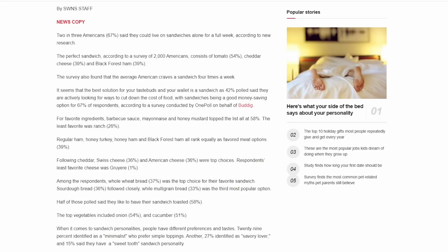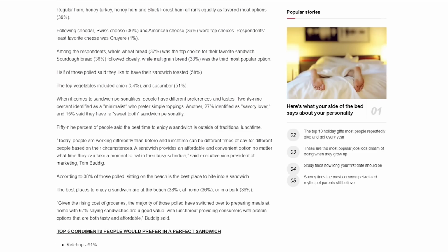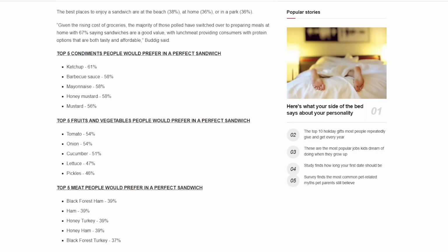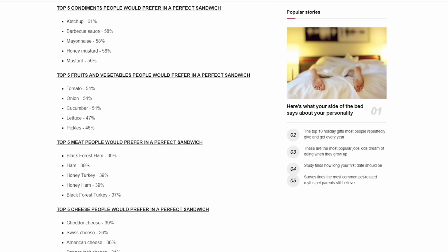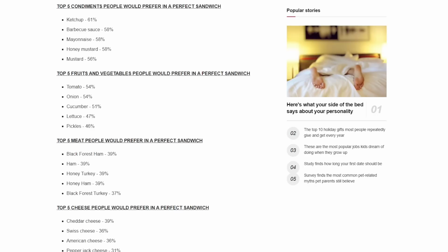The perfect sandwich consists of tomato, cheddar cheese, and Black Forest ham. That is the most popular sandwich that people can eat. No bologna here. All right? And the top 5 fruits and vegetables people would prefer in a perfect sandwich, number 1 is tomato and onion, followed by cucumber, lettuce, and pickles.